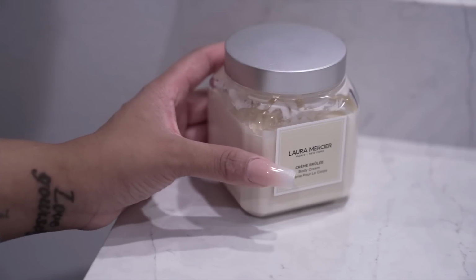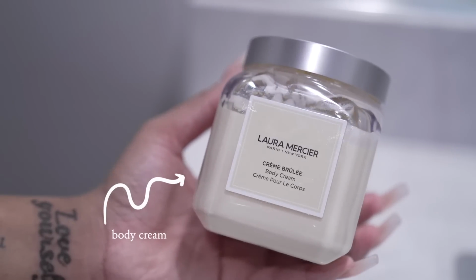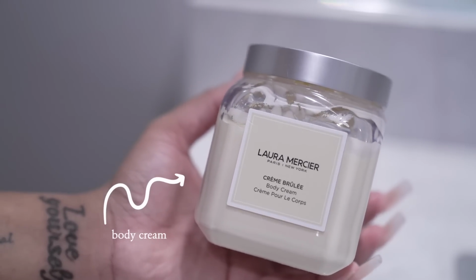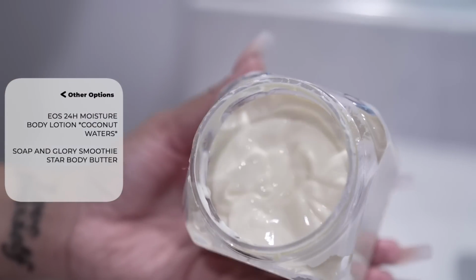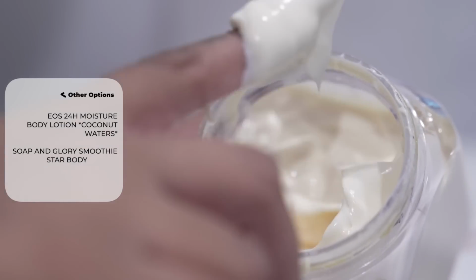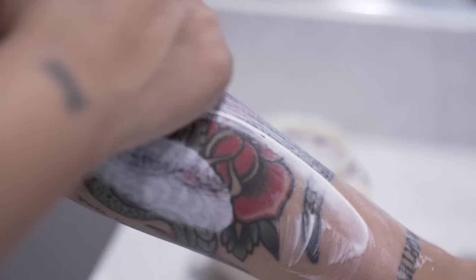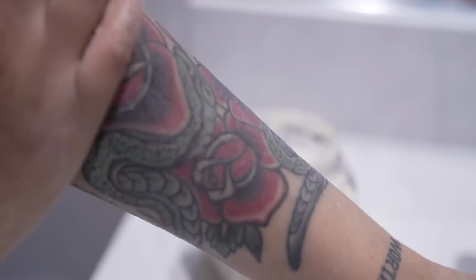And now it's time for the after shower routine, which is my fave. Okay, so since I want to smell sweet, I'm taking this Laura Mercier Creme Brulee body cream. Oh, it smells so good, and I love the texture. By the way, everyone always wonders why I dig out my body scrubs or my body creams like this. It's because I hate when things get under my nails. I still get a little product under my nails, but it's definitely way less if I dug into it.